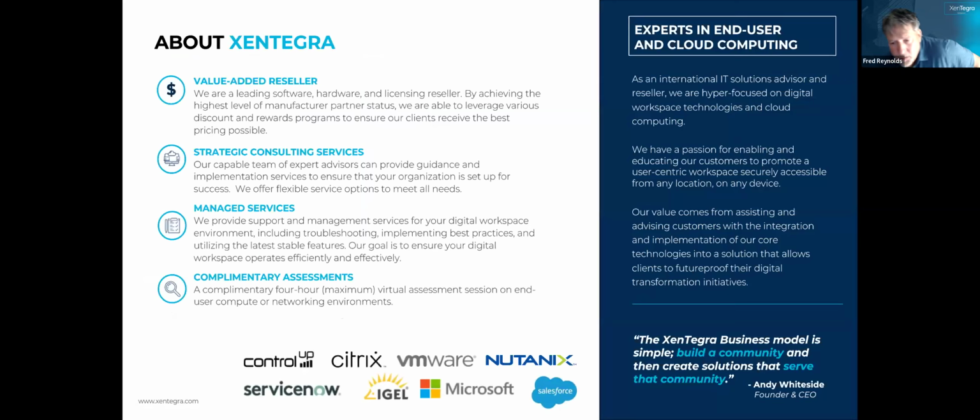XenTegra. So let me first start there and do kind of my commercial. So XenTegra, hopefully you're familiar with us. We are a value-added reseller. We really want to add the value to that part. So really, we work with our customers. If you know us, you know we do a lot of events. We do a lot of things to socialize, to get out, to connect our partners that we work with, like ControlUp, like ServiceNow, to our customers and multiple customers, so you can all learn and work together. So it's all about building those relationships and adding that value that we need to do.